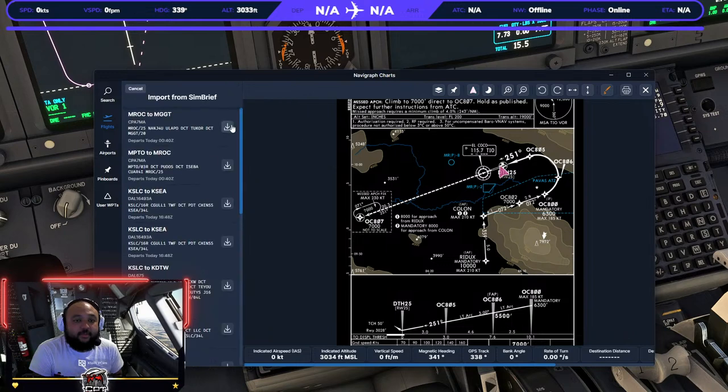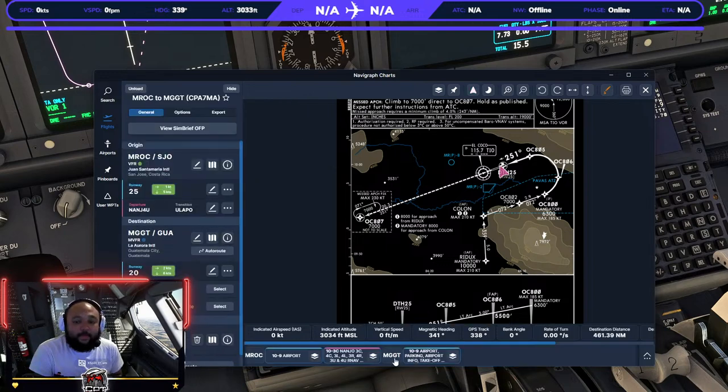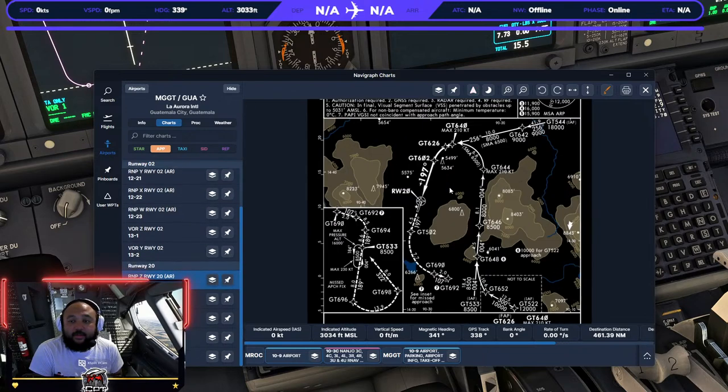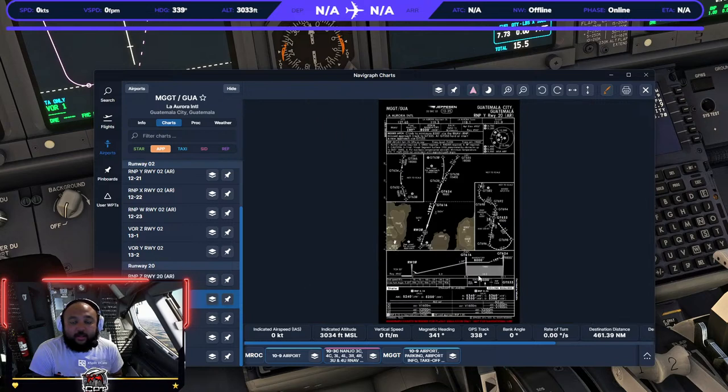Here, sim brief. And we said it was, well, I said, runway 20. Oh boy. We're coming from the south, so that one ain't really gonna work.